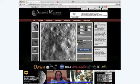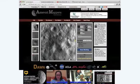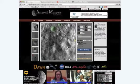Can you help our viewers understand why it is that Vesta has these strange cracks and rifts and shadowed features? And while you explain, I'm going to sit here and work on marking some craters. Cool, sounds great. So as you said, there are all these craters on Vesta, and then there are also these groove features that you can see going diagonally across the image.